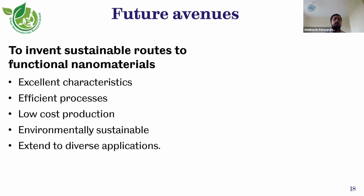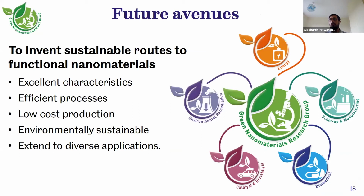So what we are doing in future is we really want to invent and keep inventing sustainable routes to functional nanomaterials such that they have really top quality properties. The processes are efficient and sustainable, yet economical. We want to make everything environmentally viable, and look at lots and lots of different applications. So currently in my group, we are looking at the core, which is the green nanomaterials chemistry and engineering, to apply to the energy sector, to the manufacturing sector, to biomedical materials, making catalysts and biocatalysts, and also in environmental remediation. So these are the avenues we are taking, and we really think that these inventions will reach market one day.